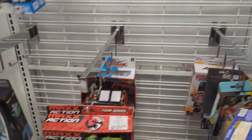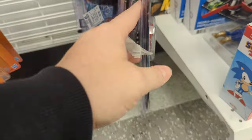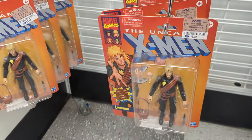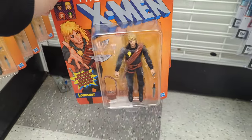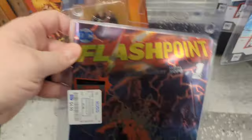Hydra. And then we got Page Puncher. $199. Pretty cool. Yep, these have been hitting in, so a case of six. So we should be seeing cases of these probably. These are probably from Target, since that's who carried these in cases. So this is cool. $5.